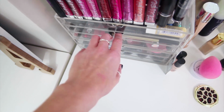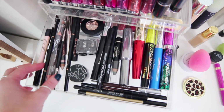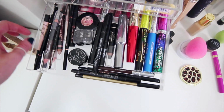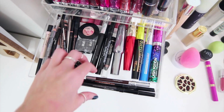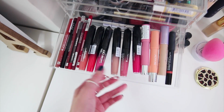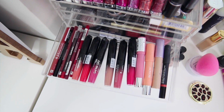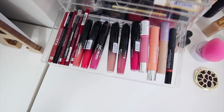Then down here is the infamous brow drawer. It can get a little crazy in here sometimes, but I do keep a lot of highlighting pencils, brow powder, my Anastasia brow products, lots of mascaras, and my most used pencil eyeliners, mostly the Urban Decay 24/7s. Down here I keep some other lip products, so lip stains and things like that, some extra liners. Most of those are Rimmel, and some of the Rimmel Show Off lip lacquers as well.